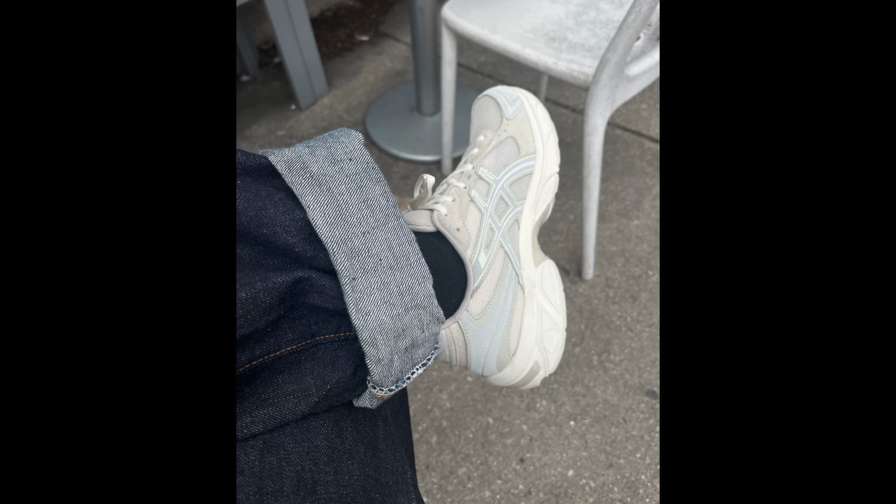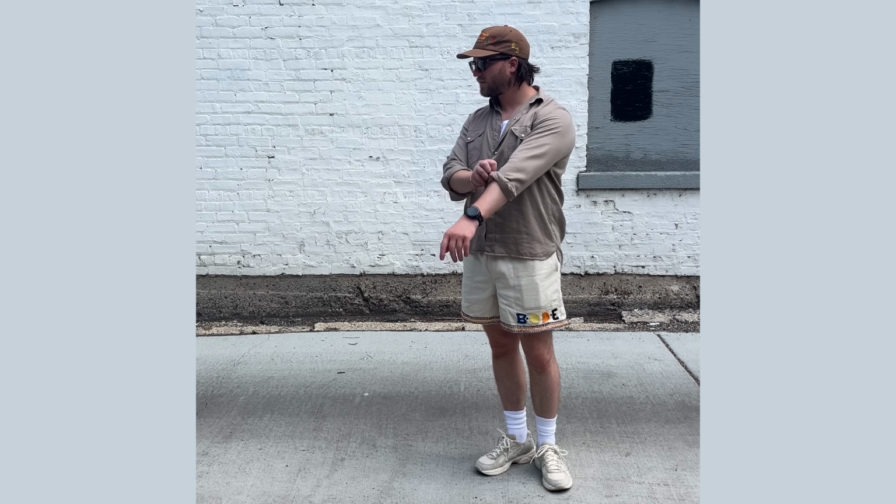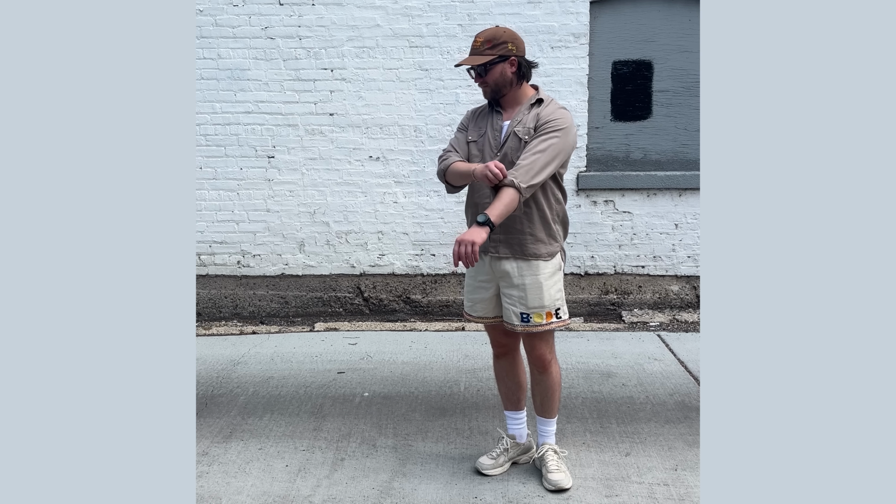I mean, this was $100 and I feel like in the shoe world, that's actually kind of in the less expensive world. So I got them from Finish Line. I really like them. I think they're just a fun, comfortable shoe. The Asics 1130 gel or whatever. It's not the most hyped one, but I really like it for what it is. And I think it's kind of like the perfect shoe for my personal style at the moment.